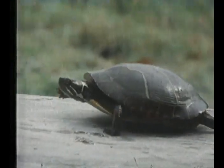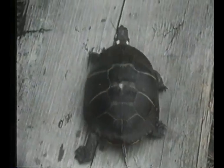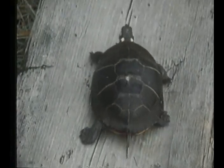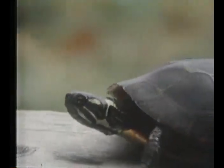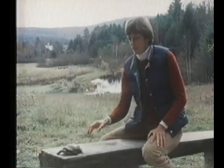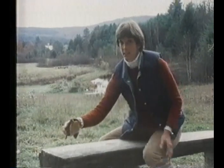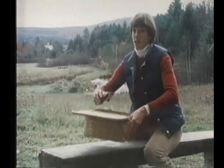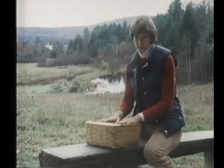The way a turtle moves is different from the way any other animal moves. Why is it different? Is it because the turtle has to carry a shell on its back? Yes, that's one reason. And there's another reason, which we'll talk about later. Right now, we'll put our painted turtle back in the basket. Later, I'll take it back where I found it. You should always take animals back where you find them.